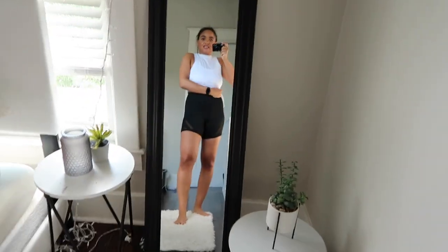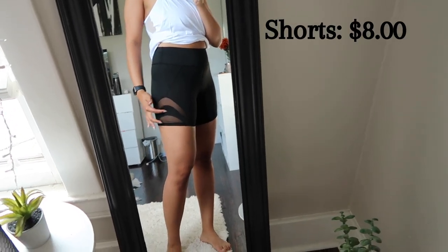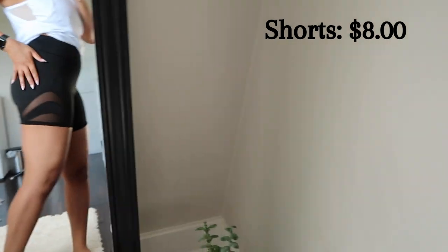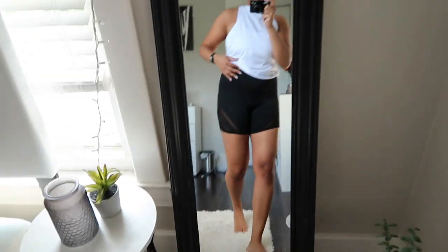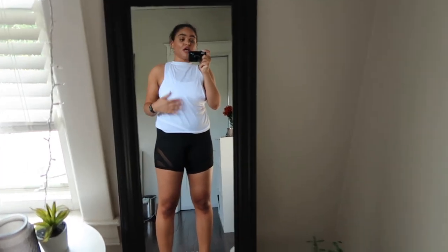Okay, so I got these little workout shorts. I love that they have this little mesh here. Besides that, they're just black. They fit really well. I love this mesh. I also got this tank top. Sorry, my Apple Watch went off. Okay, so I also got these tank tops to work out in.